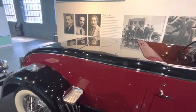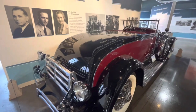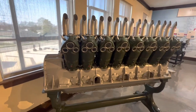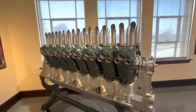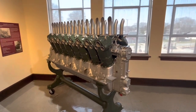Duesenberg's history obviously doesn't start with the Model J. Brothers Fred and August Duesenberg had been making cars since 1905. They started and then sold the Mason Car Company, then started and sold the first iteration of the Duesenberg Company, and then in World War I designed this aircraft engine. This V16 behemoth is just shy of 3,500 cubic inches and makes 800 horsepower.